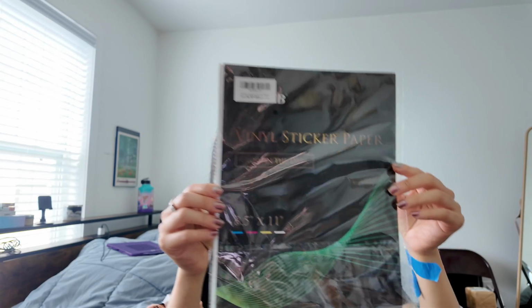So this, like I said before, it was gifted to me by Koala, so thank you so much, Koala, for gifting this. It comes with 5 sheets, which is pretty surprising because before I actually counted it, it kind of felt a little thick. And the reality is each of these sheets are just really thick.